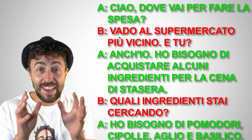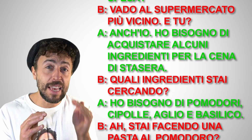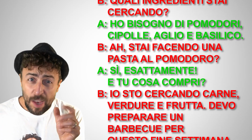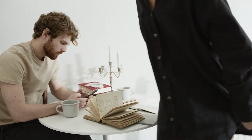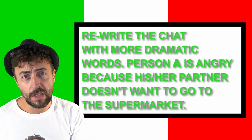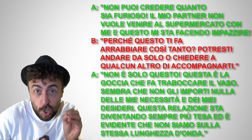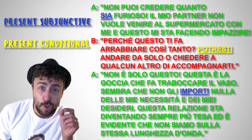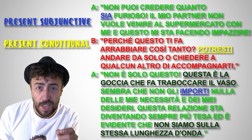The magic doesn't end here. You need to understand that the AI is not as smart as you. You need to give it the right input. Yes, our dialogue is about food shopping, but you are angry because your partner doesn't want to go to the supermarket. And the dialogue is pretty shocking. Not only did the AI use the present subjunctive and the present conditional, but it also made use of some advanced level idiomatic expressions. And if you are a beginner, I get it, you may feel a bit lost at this point, but hey, you shouldn't, because the AI is your new best friend.